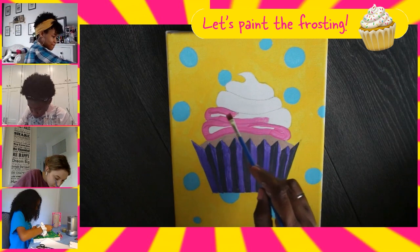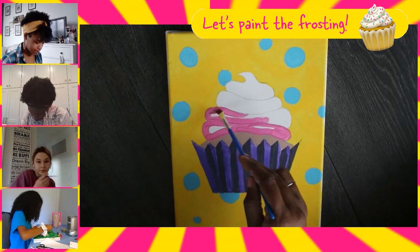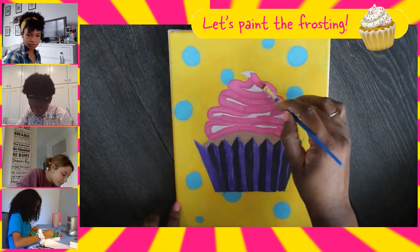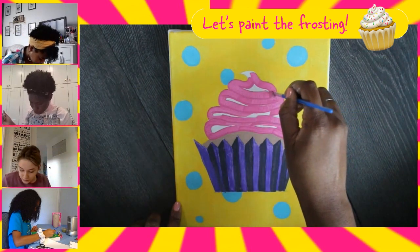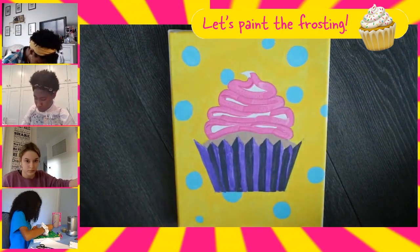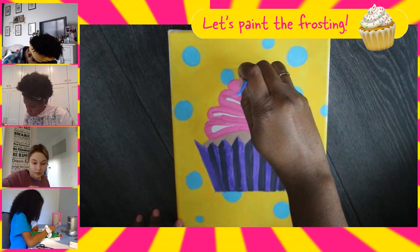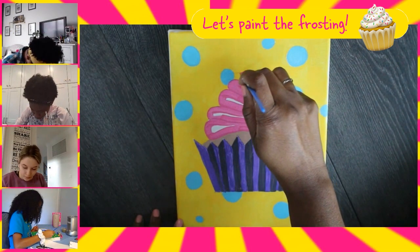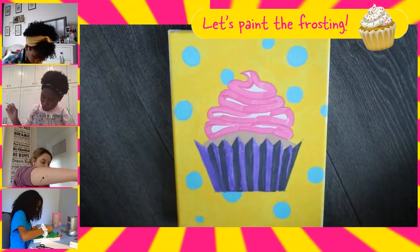So you're still using your brush to go along the outsides. You just kind of follow your sketch, and you're leaving the inside white or whatever color your canvas was. Some people have black canvases. I love those so much, but we're using a white one here. And then, like we've been doing, you use the shape of your brush to get those small spaces, like that top piece of your frosting.